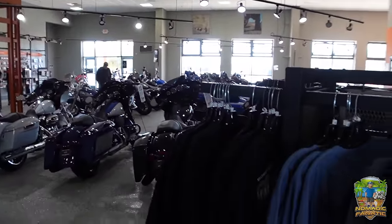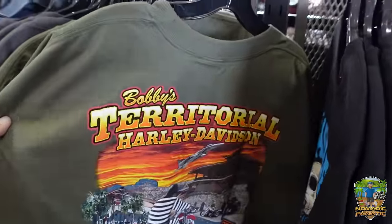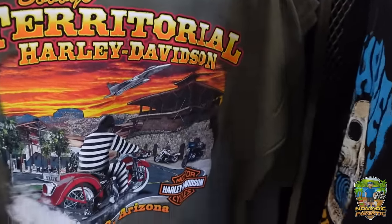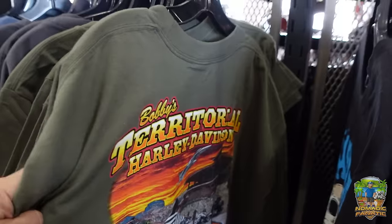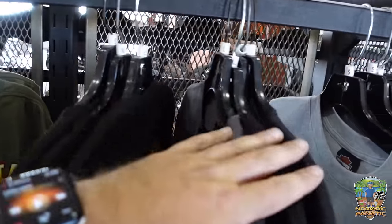All right, I got the screw I needed. Now I'm just looking for a t-shirt. Look at these. I don't think I have a green Harley shirt. Bobby's Territorial Harley Davidson with the prisoner on the bike there. I kind of like that one. Oh, never mind. They don't have it in my size. Nothing is extra large over here.